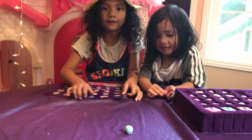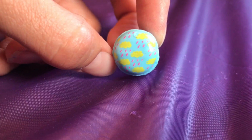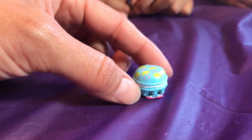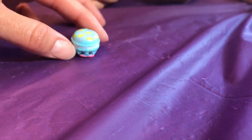First we have Macaroon, rainbow. Now what does he have on him? Clouds and rain. Here's little Macaroon, right? It's a cute little turquoise, blue-green, with little rain and clouds. How cute is that? What's next?